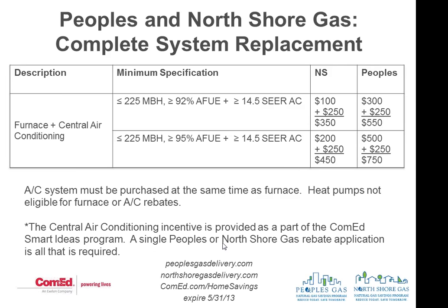By the way, with all these ComEd air conditioner rebates, heat pumps are not eligible at all. In fact, if you have a heat pump, you're not even eligible for the furnace rebate technically. The state law currently prohibits fuel switching, of which heat pump obviously is, if you're switching from a gas furnace to a heat pump, that is fuel switching, so they're not allowed to rebate you on heat pumps.